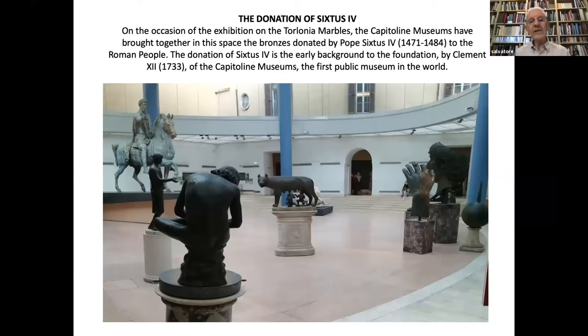Finally, once the exhibition is finished, we move, and this is not part of the exhibition, this is not part of the Torlonia collection, but it is connected with the exhibition. We move to one of the most precious rooms of the Capitoline Museums in Rome, where for this opportunity, the direction of the Capitoline Museums assembled for the first time after many centuries all the bronzes given by Pope Sixtus IV to the Roman people.